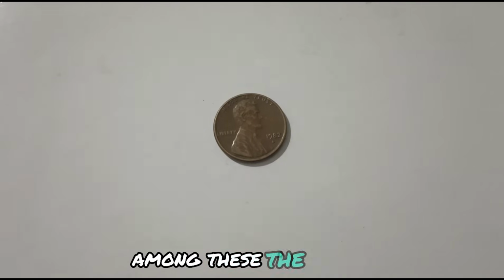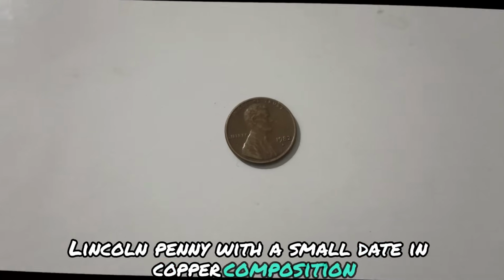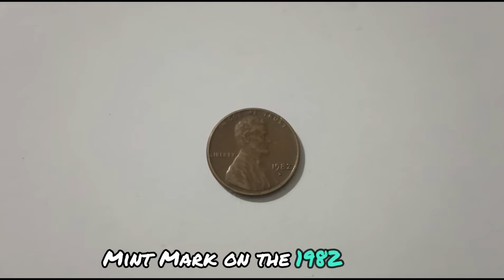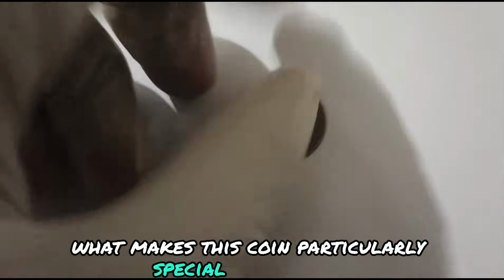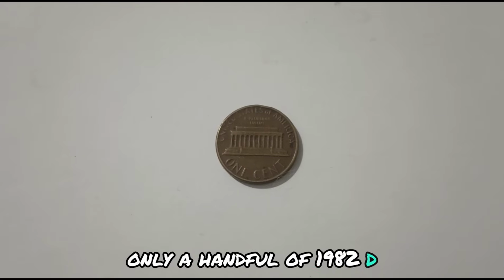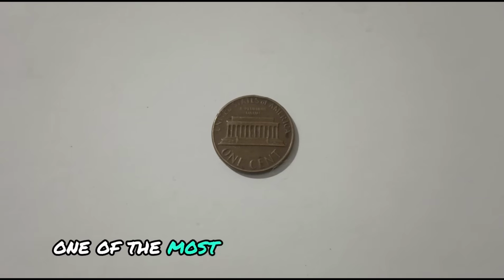Among these, the 1982 Lincoln penny with the small date in copper composition emerged as a true legend. The D mint mark on the 1982 penny indicates it was minted in Denver, Colorado. What makes this coin particularly special is its rarity. Only a handful of 1982 D small date copper pennies are believed to exist, making it one of the most sought-after coins in numismatic history.